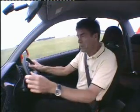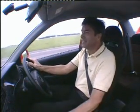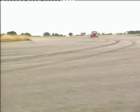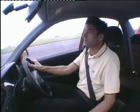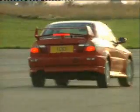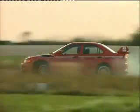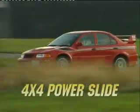It's rather like the front-wheel drive car here. To create the oversteer turning in, you need to lift off, flick it the wrong way, then the right way, and then just nail that throttle. These power slides are similar to the front-wheel drive in technique, but with more power and four-wheel drive, you can light up all four tyres.